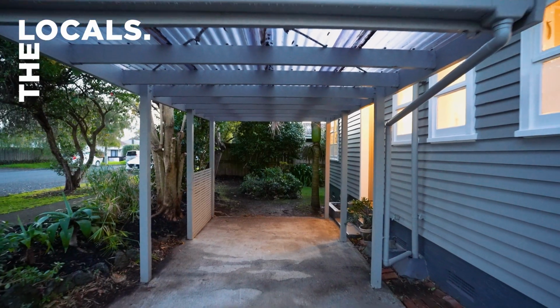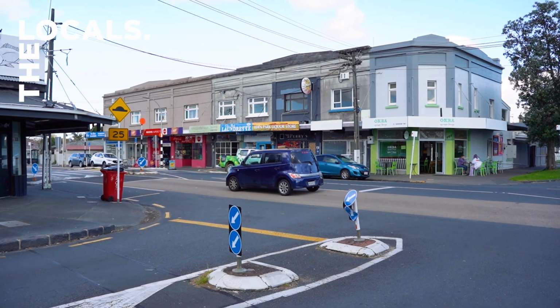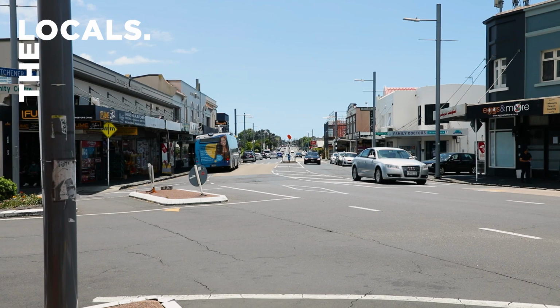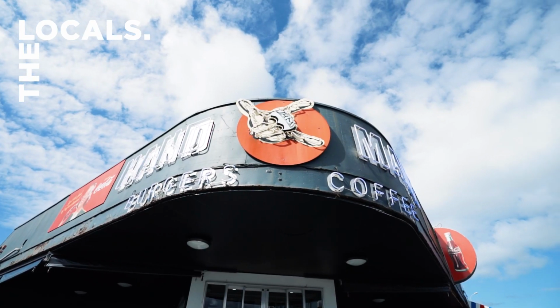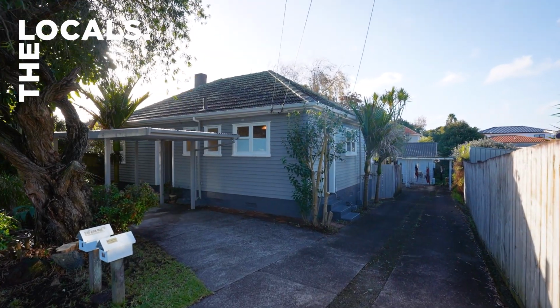The carport is at your front door, and you may find you leave it at home though, as there are great public transport links a short walk away. And with Sandringham Village at the end of the street, you may find the walk to dinner is quicker than getting a car park. You're in zone for Balmoral School and Mags, and so schooling is not a problem here.